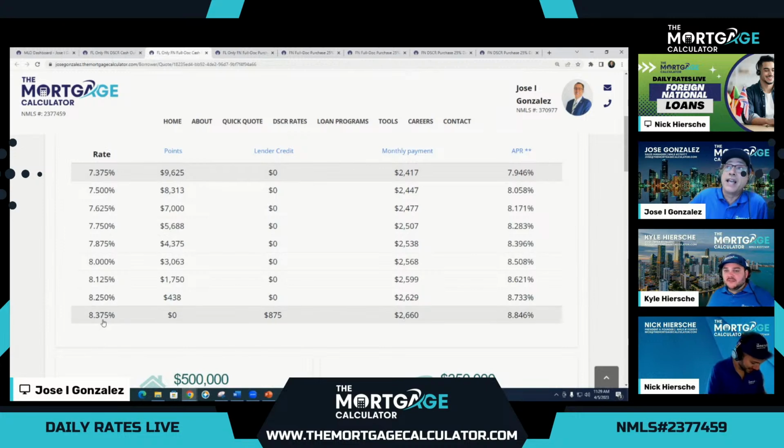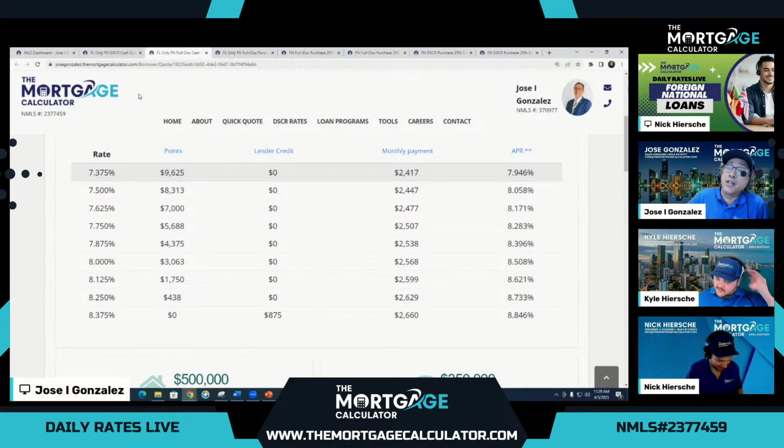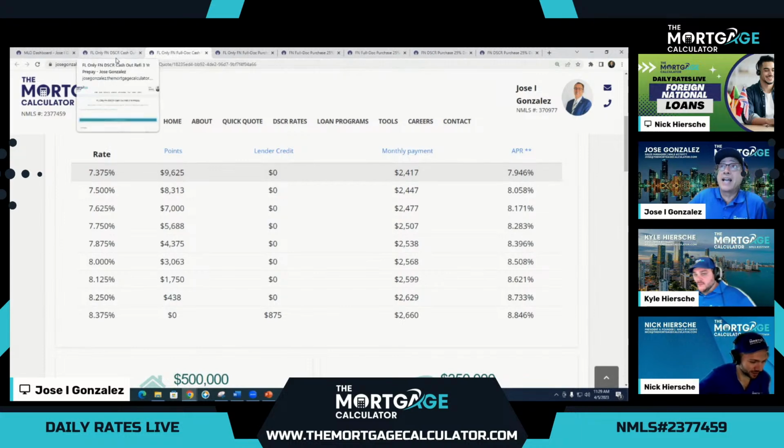So notice 8.375 is still offering a lender credit, and 7.375 is still up there under 3 points in cost. So this is full doc, and this is at a 70% loan to value, which is the max loan to value for a cash out refi for national.